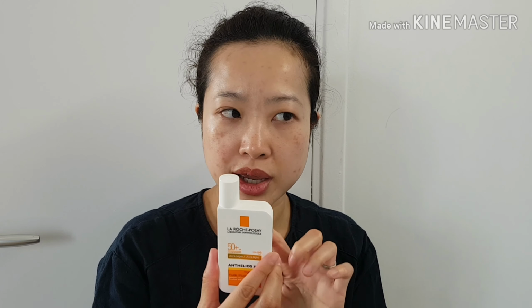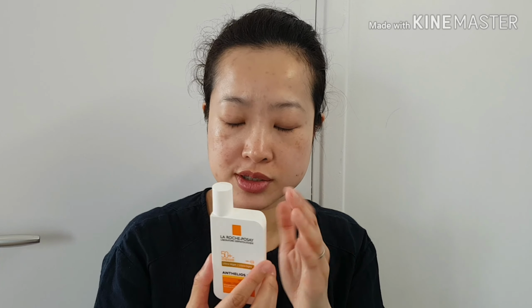What else did I like about it? Oh, sorry, I have to mention something. This one is quite weird, because when you first squeeze it out of the tube and put it on, it has this funny grain. Not a scrub sort of grain, but a grain that disappears after you rub it in for a while. I don't know what it was. It was just a weird thing.